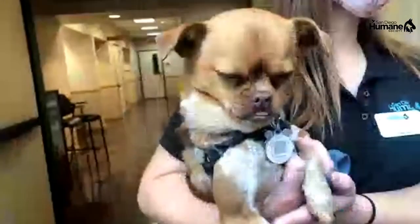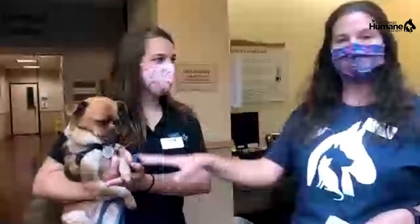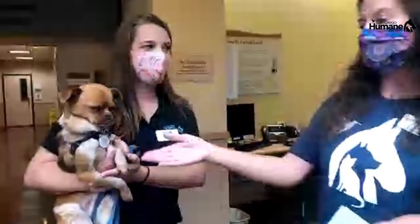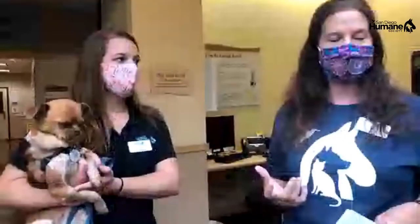So again, what's really great about these external ID forms is that they're visible to anybody who finds your pet. So the microchip is that extra special security if these fall off. But if I find Cheeto running around, I will be able to scan and I'll be able to call Kristen. I will be able to find all that information. Oh, I almost forgot, yes.